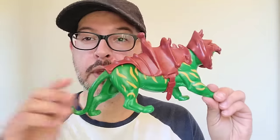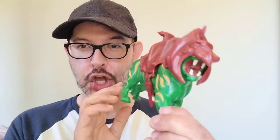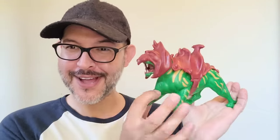He's worth a few pennies, but he's gonna go on my display shelf. With He-Man, of course. I have the power. That's actually how he should look. So we got him reassembled. I had to show him off.